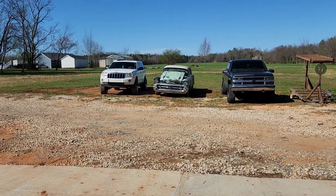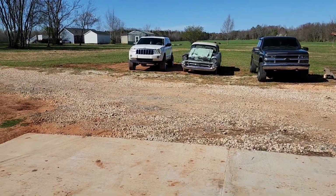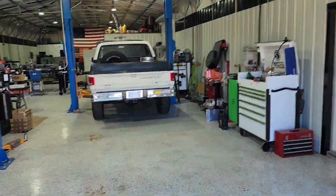And that's where I have a major update for the Bel Air project. The engine is coming out of that to go in this one for the customer.